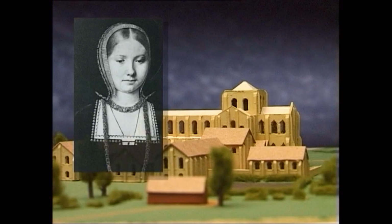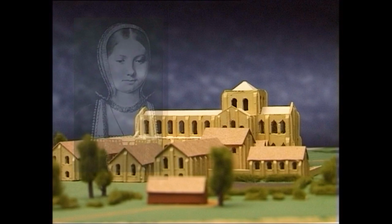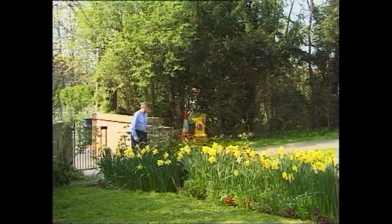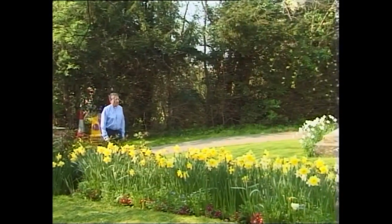However, despite its grandeur and importance, it failed to survive the dissolution of the monasteries in 1539 and was destroyed under the orders of King Henry VIII. Today, little, if anything, remains of the abbey.